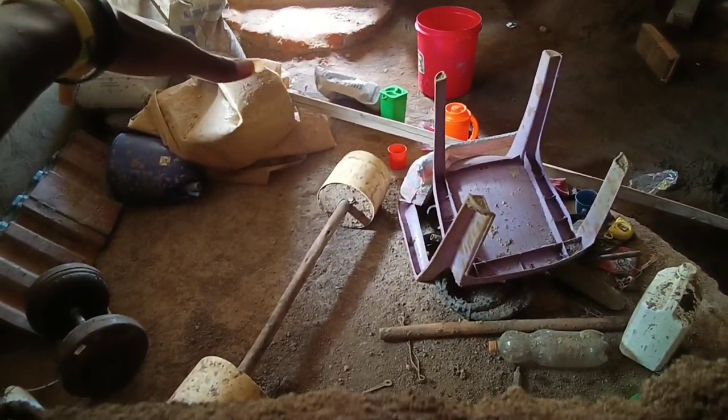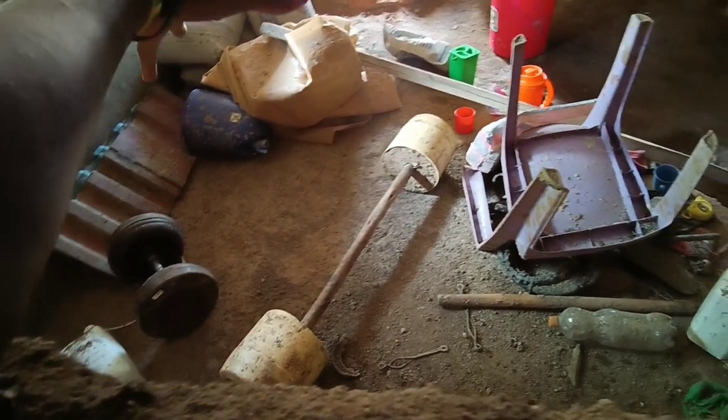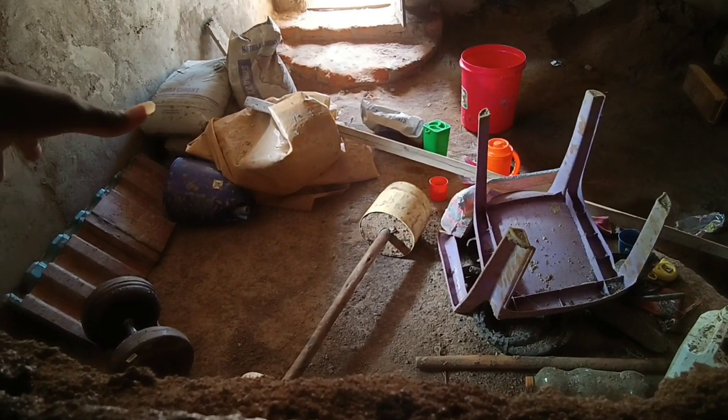This is the kitchen. It's already smooth. So people will be asking: this is the window for serving. This place right here, you serve from this place. So this will be the dining place right here. But for now, it's a place where I usually work out from.